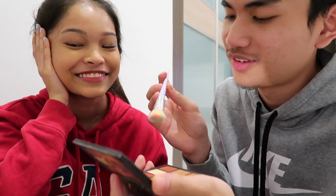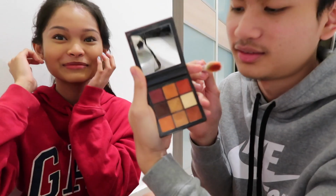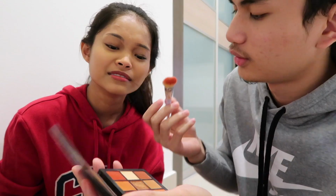eyeshadow palette. We're gonna start with the eyes. This is the brush that she usually uses for her eyes. I don't know. I'm gonna pick the dark color because she likes dark. Which color is that? It's like brown color or whatever. It's for your eyes, right?